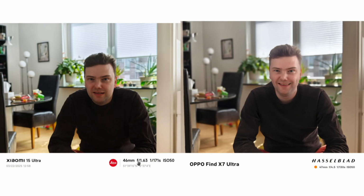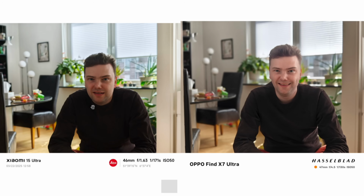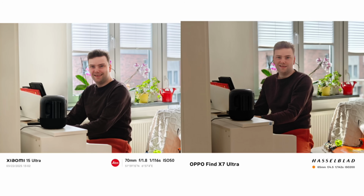And even though it is not written into the 15 Ultra, the Oppo is writing this fake bokeh in there. We still have a little bit of slight overexposure there in the background. You can see a general issue on the 15 Ultra. Let's go and check out the 3x zoom on both. Keep in mind that 3x on the Oppo Find X7 Ultra is 65 millimeters, and on the Xiaomi it's 70 millimeters, so it's a little bit of a difference there.